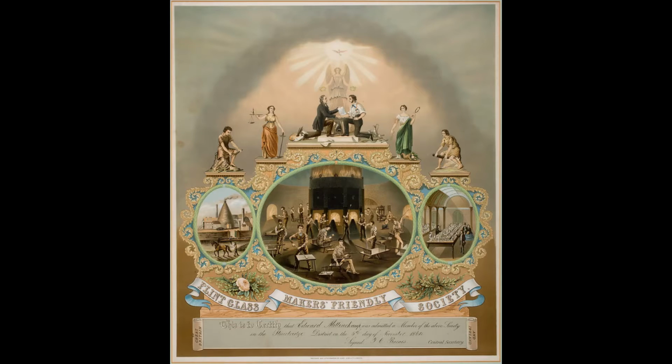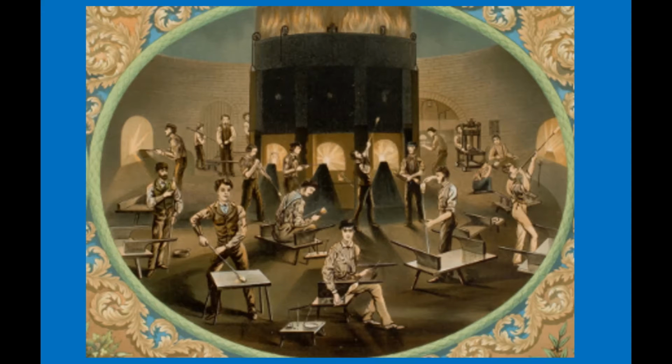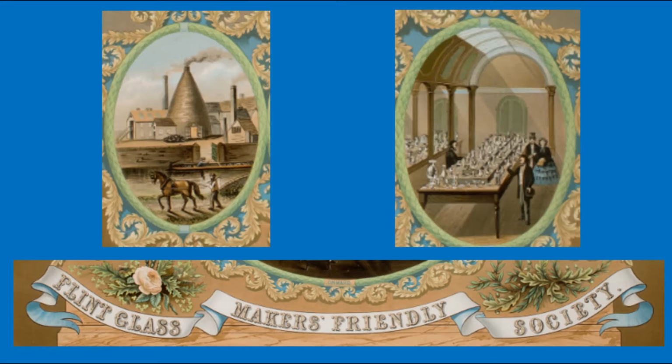Talking of time, let's go back in time. Come with me. The Flint Glassmakers Union, founded in 1844, had the best interests of the workers at heart, but it often prevented progress in the industry. They opposed more efficient furnaces, saying that faster production would lower the quality of the product. It would also change the traditional shift pattern, which was part of the glassmaker's skill and status.